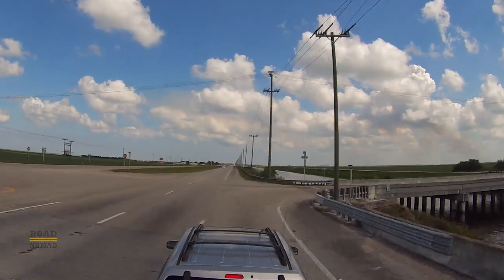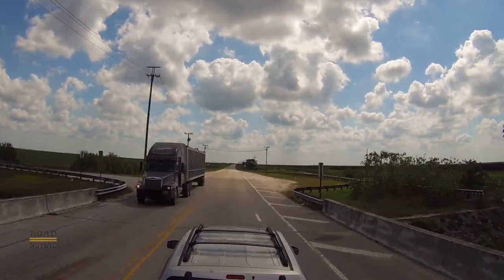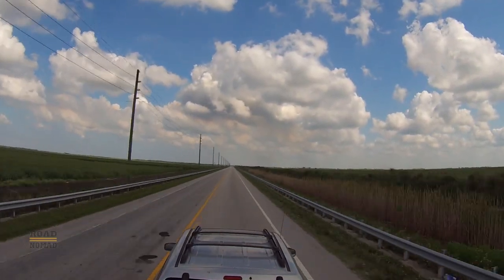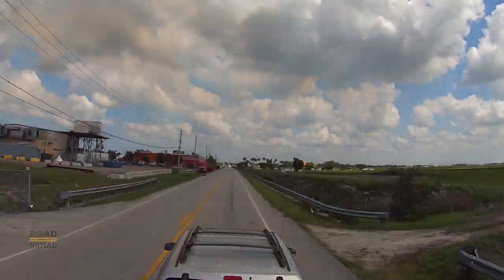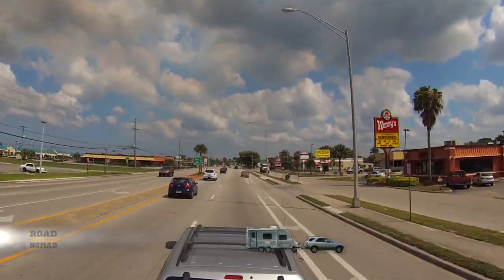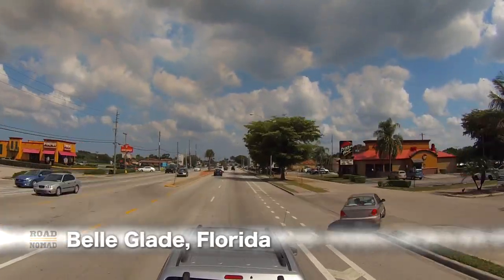We are going to take a detour right here before South Bay towards Belgrade. The plan is to go around Lake Okeechobee on the eastern side, and maybe we'll get a chance to see the lake. There's not a whole lot to see here in Belgrade, actually.